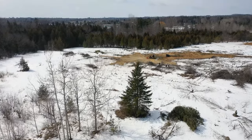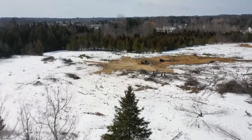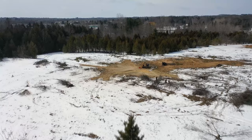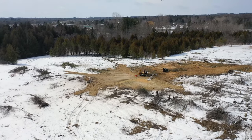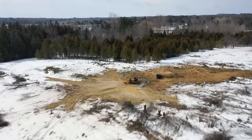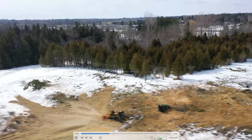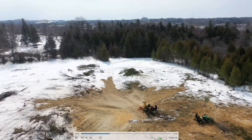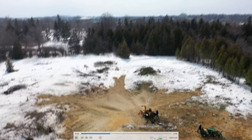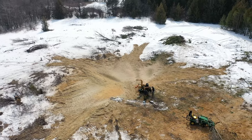I could go over and probably see if I can get some of these logs, but I don't really need them. To be honest, I'll be all right without them. So they probably got a use for them anyway if they're stacking them up like that. I'm sure they maybe got their own sawmill or something. But yeah, they cleared all these buckthorns out of here. This is kind of where the guy was camping, in here somewhere. But yeah, they're chipping up piles of stuff. It looks like they're spreading it out real good, so that's good.